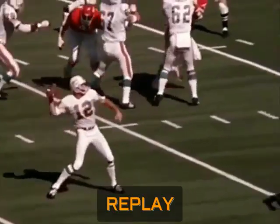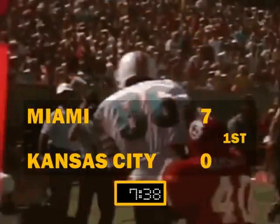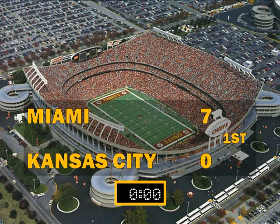7:38 left to go in the first quarter. This drive keyed by that recovered fumble by Jake Scott. Here's the snap, set down, the kick is up, and it is perfect. 7 minutes, 38 seconds left to go in the first quarter. Dolphin football action. And there is the gun sounding the end of the first quarter of the ball game. That's the end of the first quarter. Dolphin action continues from Kansas City with a score. Our Dolphins 7 and the Chiefs nothing.